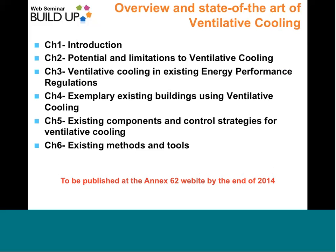The first outcome of the work will be an overview report or state-of-the-art report on ventilative cooling. This slide shows the different chapters, and we are presently preparing the content of this report, where we try to collect all the existing information on ventilative cooling and summarize it in a report. And we expect that this report will be available for publication by the end of 2014.